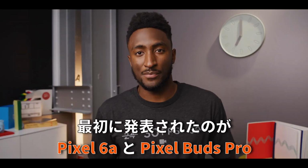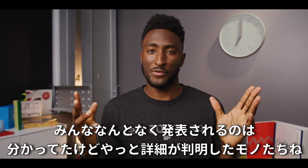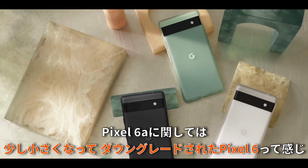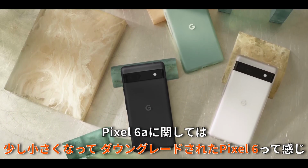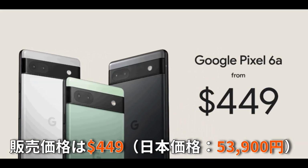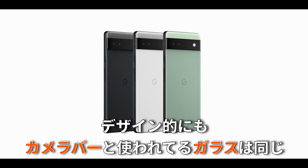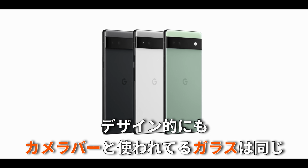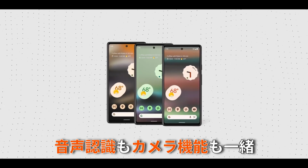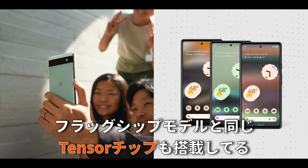But first of all, in the next up section, Pixel 6a and Pixel Buds Pro. These are both things that we kind of knew were coming, but now we're finally getting all the details of these announcements. So the Pixel 6a is essentially a slightly smaller, slightly bumped down Pixel 6, and it will retail for $449. From what we can tell here, the 6a will be very similar to the Pixel 6. You can see the design, same camera bar, same glass, same software with all the Material You and live captions and speech recognition and camera features. And it's powered by the same exact Tensor chip from the flagship Pixel 6 and 6 Pro.